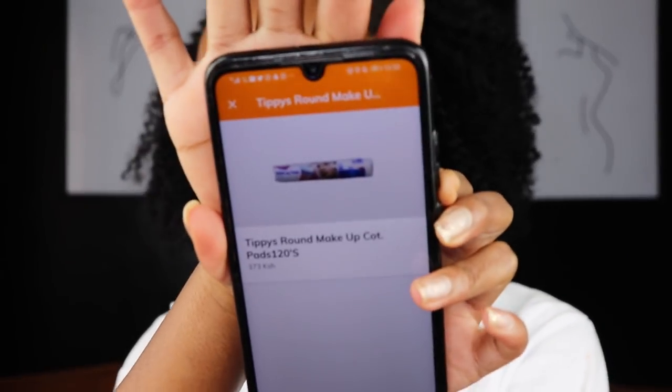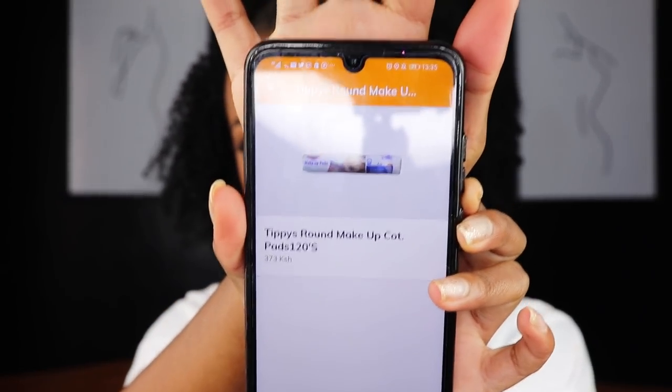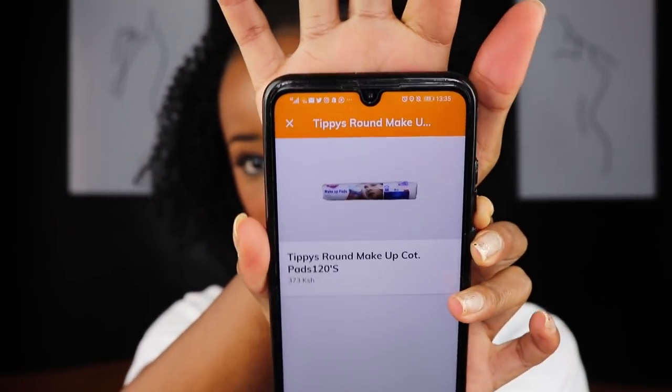Okay, so I just went to Jumia on the Carrefour app and I found the makeup pads that I normally use. Can you see? Here they are. And it costs 373 Kenyan shillings. So if I can switch to this, I use about one each month. If I can use this for about 3 months, I've already gotten back my money for the cotton rounds, and after that I'm saving on cotton rounds.